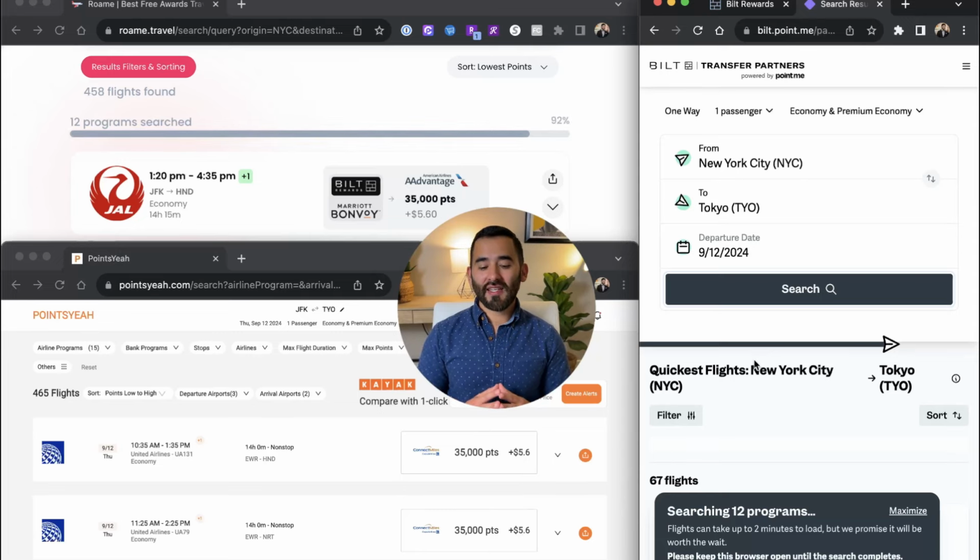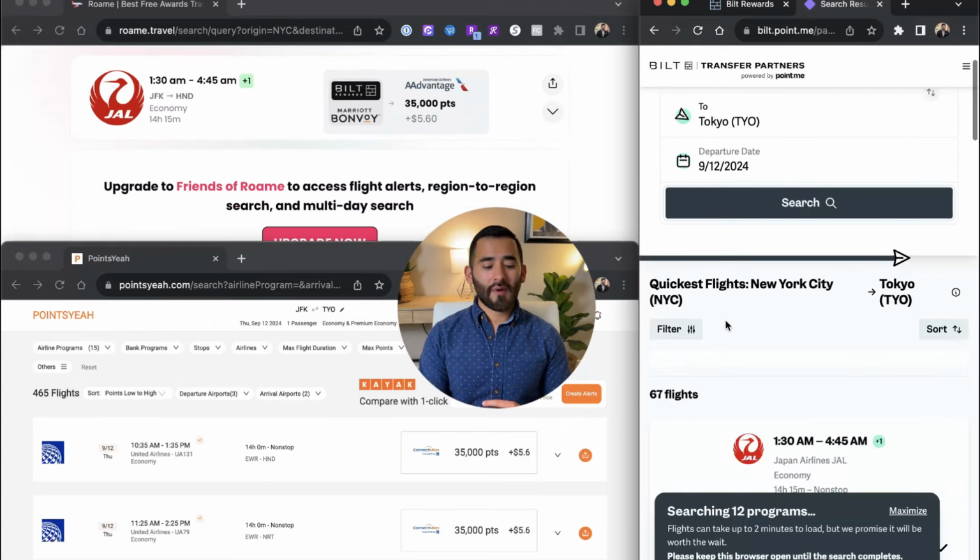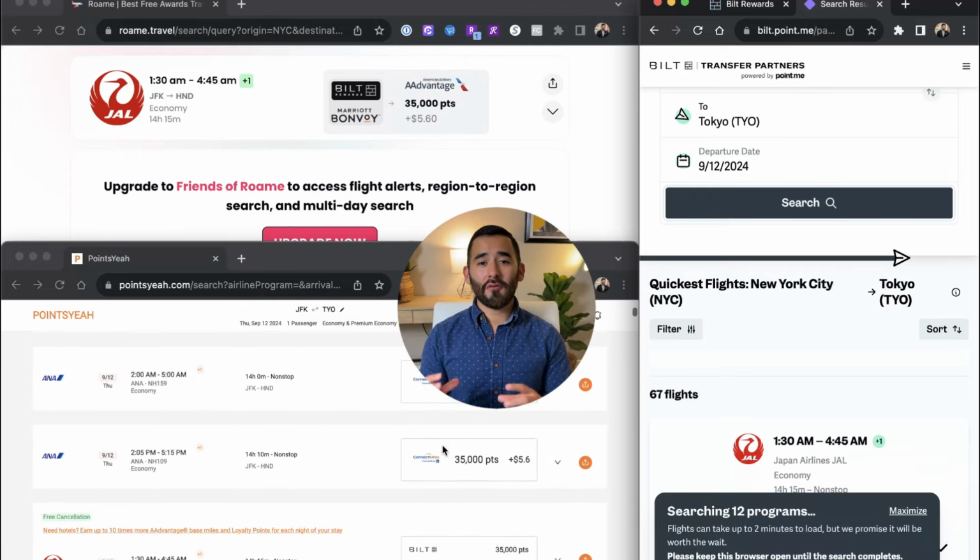I'll note a few things. The Bilt tool and the Roame.Travel tool both take in some outer random airports. Whenever you're searching for New York City, you'll get some results from Philadelphia. Whereas Points Yeah tends to focus on Newark and JFK, so the less uncommon airports, whenever you're searching for a city.